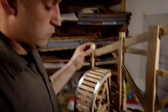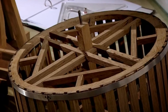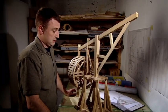Julian plans to build the crane in three sections, the base, the jib arm, and the wheel. This is 6 meters high. It's a beast.